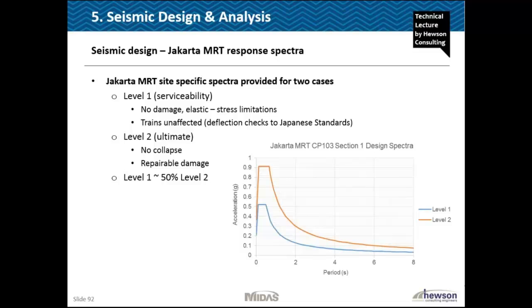So that's the process we would go through if we only had an ultimate earthquake or if that was governing. On Jakarta MRT, we've also got a serviceability level earthquake, which I mentioned before, which is referred to as level one. And the criteria under that is that no damage may occur under that serviceability earthquake.